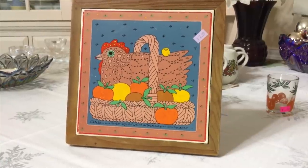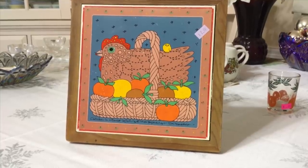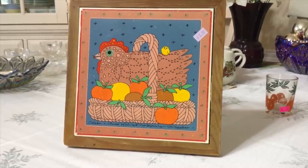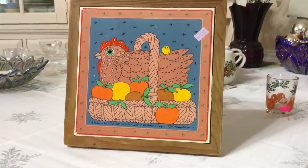This was at the Salvation Army. I paid $3 for it, and the reason I picked it up was because I had picked up the exact same one, where was I? In Sebastian a while ago. I wouldn't have picked it up then, but my friend told me I should, and I'm glad I did because that one sold really quick.